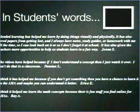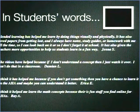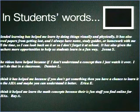With my students, I ask them what they thought of the blended learning and the flipped classrooms, and this is some of their ideas on it. I won't read them all, but one student said, blended learning has helped me learn by doing things visually and physically. It's also saved papers from getting lost, and I always have my notes, study guides, or homework with me all the time, so I can look back on it or so I don't forget it at school. This is a big thing for sixth graders.